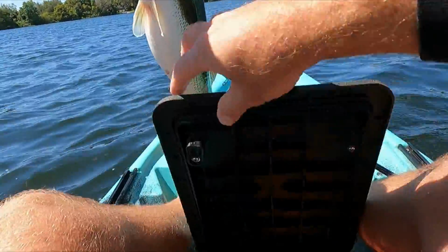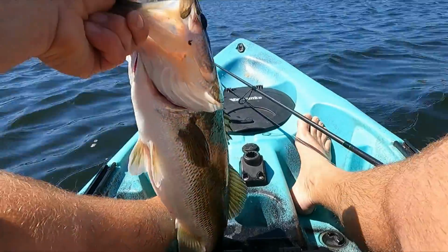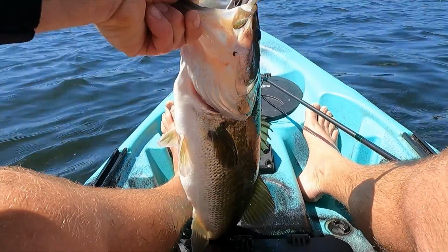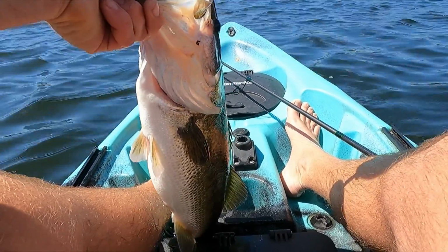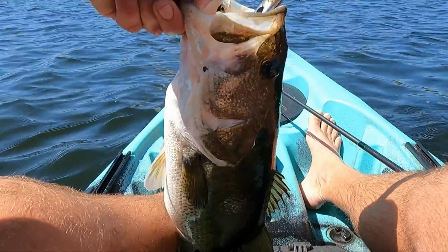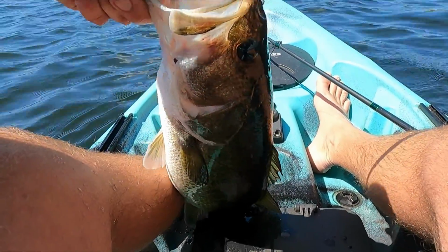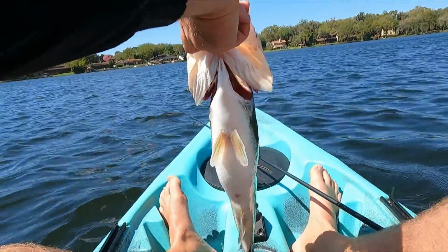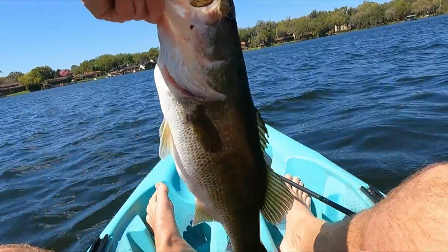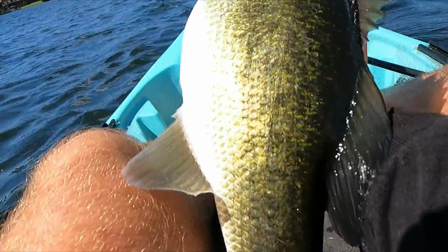That's crazy. I keep assuming we're in post-spawn mode. I totally would expect that all these fish have spawned already. It's already starting to warm up down here in Florida, but look at that fat belly. Unless this guy just recovered that quick, that's crazy. There we go, got that out. Look at that. Oh man, that was so exciting. That was awesome. All right, this guy was tired.